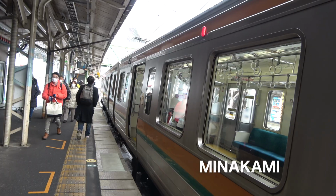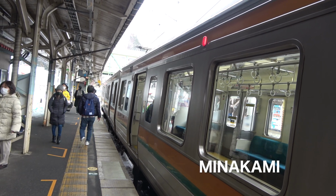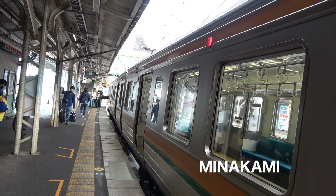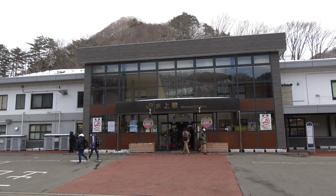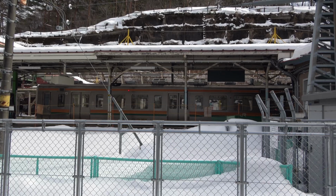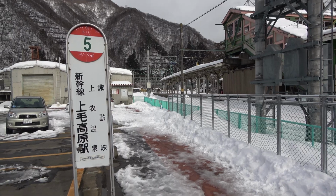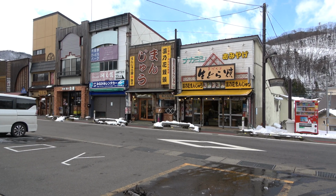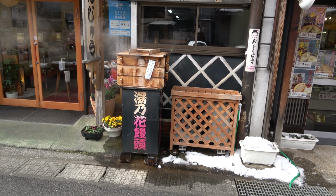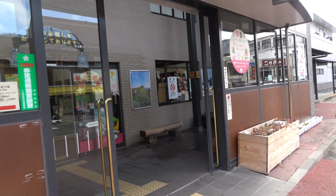Again, Minakami is the edge of Gunma Prefecture, and this station is one of my best and most favorite stations of all. In front of the station, there are a few souvenir shops. Although this is a major station, I would say there are still not that many people around. Let's take a look at this Minakami station's inside and outside for a while.